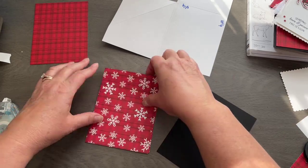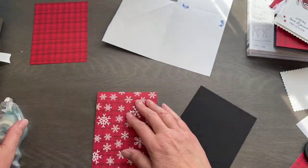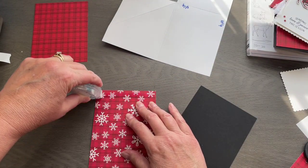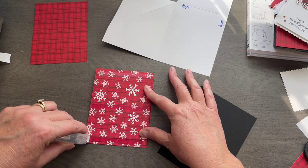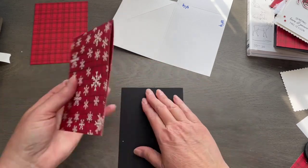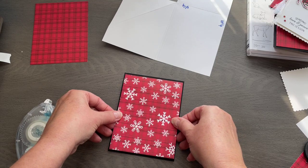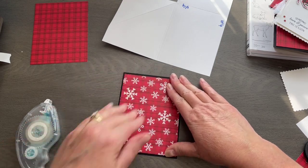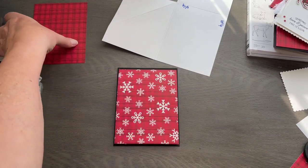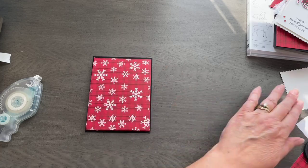All right, so now we're going to flip that over to the back. Make sure you have your back when we're putting our adhesive on. And we're going to attach that to a 1/4 sheet of black cardstock. There we are. All right, so now we're ready to just do some doctoring, okay?